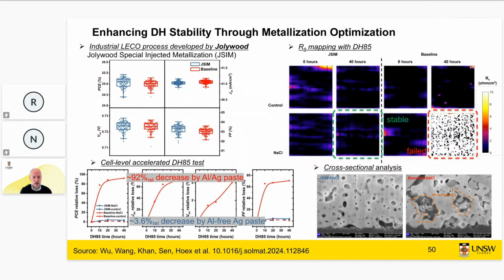So then for Topcon, we now have basically the whole industry in China changing to laser-assisted firing, also called LECO, or our partner Jollywood calls it Jollywood Special Injected Metallization, but it's basically laser-assisted firing where the main driver was the efficiency increase, but we showed that because you can now use aluminum-free paste, this significantly reduces its sensitivity to corrosion. So in the same test where we showed 92% power reduction for the standard baseline paste, we only showed 3.6% when they're using aluminum-free paste. So that's a significant improvement.